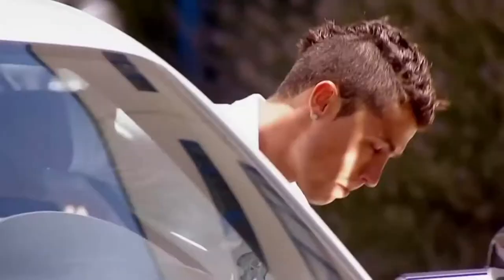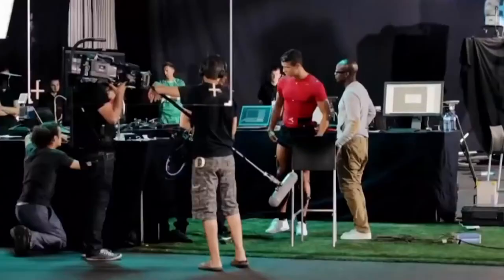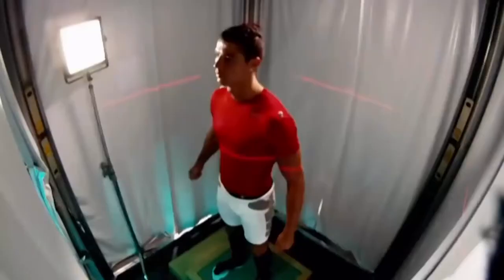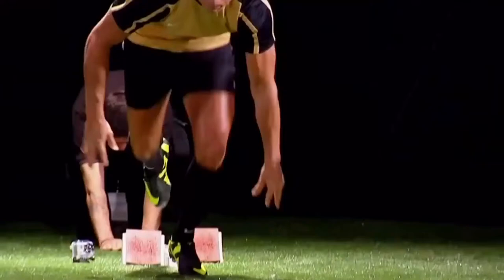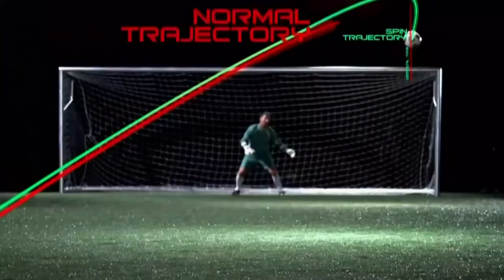To find out, he's come to this specially created state-of-the-art laboratory in Madrid. Here, in a world exclusive, sports science experts are going to forensically analyze what makes him such an efficient machine. Ronaldo will submit to an array of tests, each one designed to investigate a different strength in his game. It's amazing to see how my body works, so it's a fun, fun day. The results are revealing and often surprising, as Cristiano Ronaldo is tested to the limit.